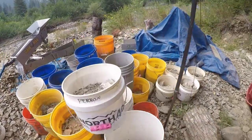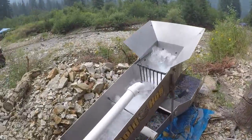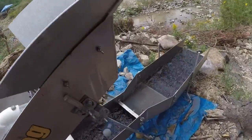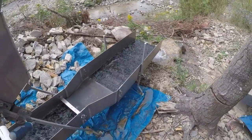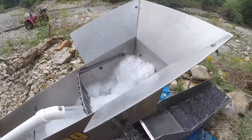See, I have quite a few buckets here to run. Probably gonna take me 3-4 hours. Have the rafter going, and I'm ready to start moving some dirt. All right, so I'll catch you guys later.